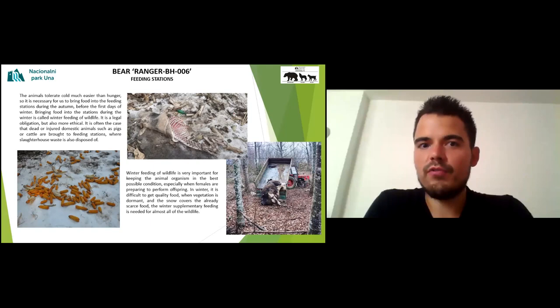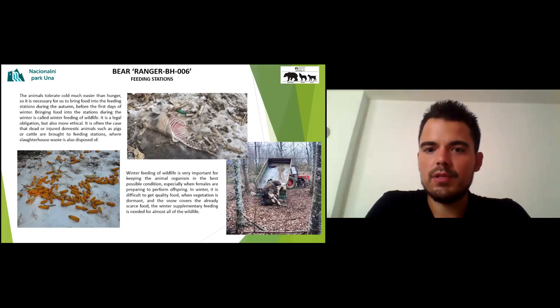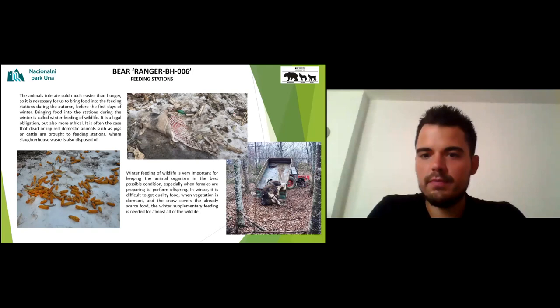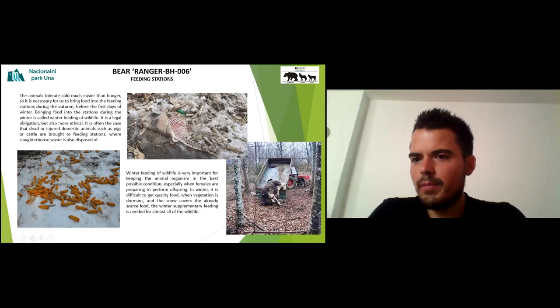Winter feeding of wildlife is very important for keeping the animal organism in the best possible condition, especially when females are preparing to give birth to offspring. Here you can see a dead pig, and a dead cow that was, I guess, killed by a car, and we brought it here to the feeding stations.